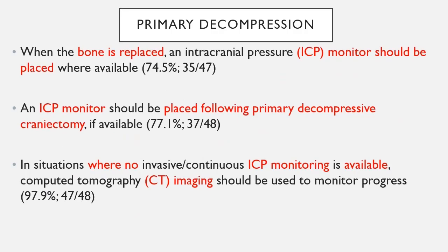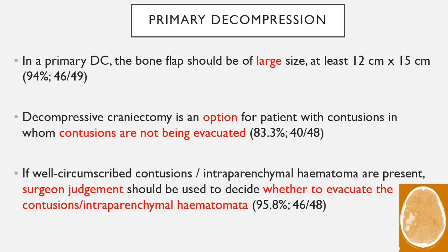Whether or not the bone flap is replaced, an ICP monitor is recommended to follow and treat ICP in the perioperative period. In situations where ICP monitoring is not available, frequent CT scanning and examination may be used to monitor progress. Clearly, the bone flaps need to be large. DC is thought to be an option for patients with contusions, but for whom no evacuation of the contusion is planned, such as mixed density contusions. Surgeon judgment should be used to decide whether discrete, well-formed hematomas should be evacuated, and the location of these hematomas is often operational in this decision.